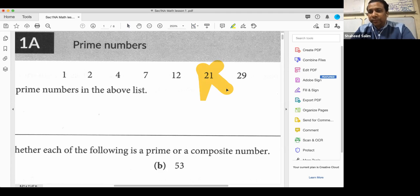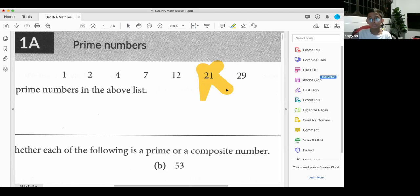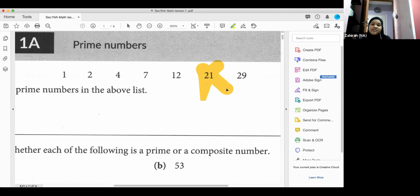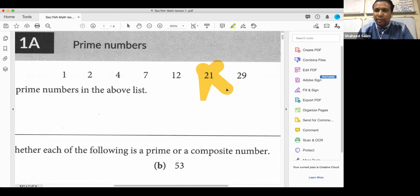29. Hayan? It's a prime number. What about Zahira? Zahira, don't mute yourself. We only mute if we have more than 4%, or it becomes noisy. Now you don't mute. Unmute, Zahira. Is it a prime number? Yes. I cannot hear you. What do you say? Yes. 29 can divide by 1, can divide by 29.